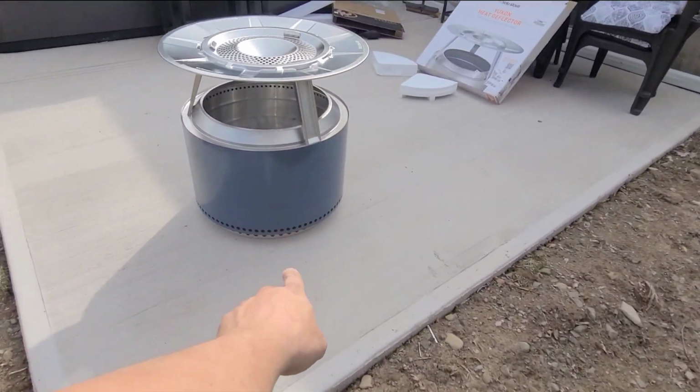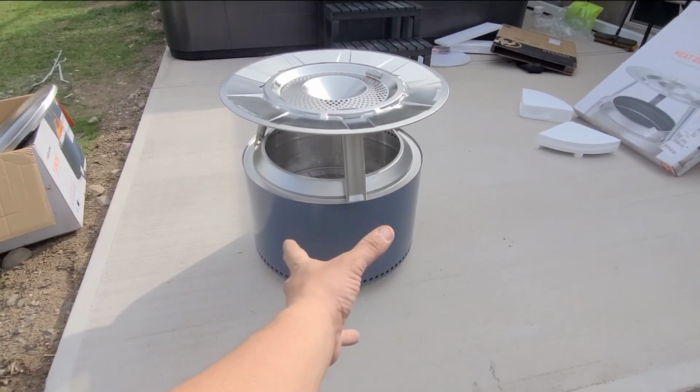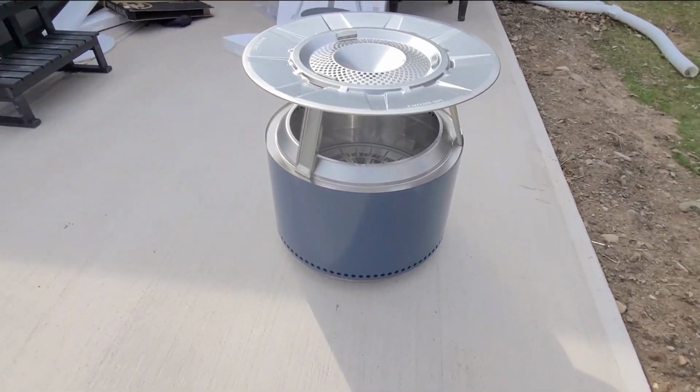Another thing you can do right on the Solo Stove website is you can have it monogrammed. They'll etch words, customize your fire pit for you. So if you were getting this as a gift for somebody, that'd be something to think about.